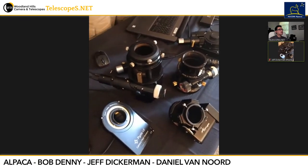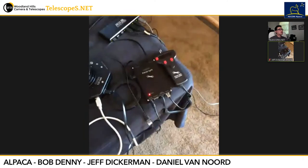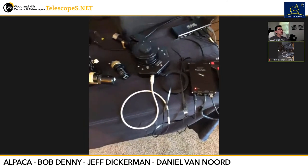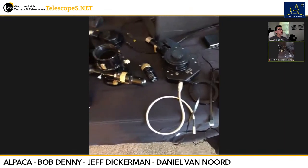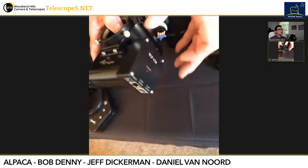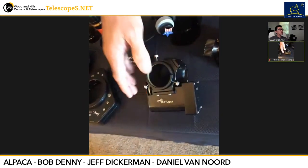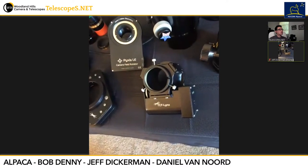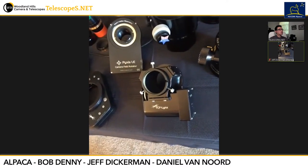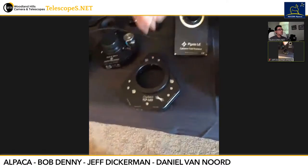And then, of course, our Focus Links hub will also run all of our TCF focusers. But our newest product is the TCF LSI. So now we can put all the control electronics in the side, and it is all driven by the same Focus Links and Alpaca drivers. We have another version of the TCF Leo.